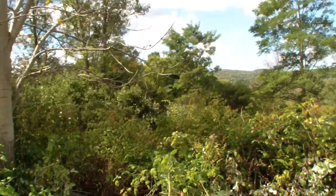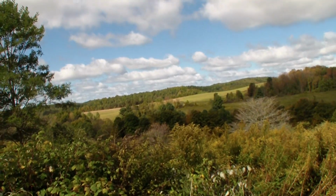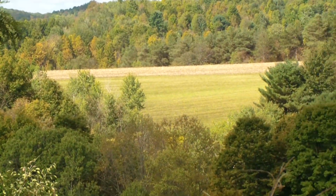We cut all those trees down out there. There's more. You can see. We'll show you more when we start walking the property a little bit. We'll start heading down to marker number 3.